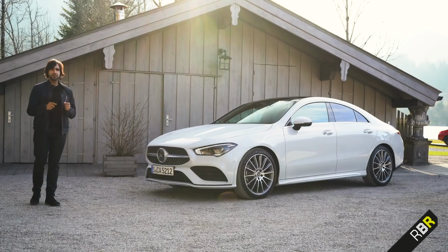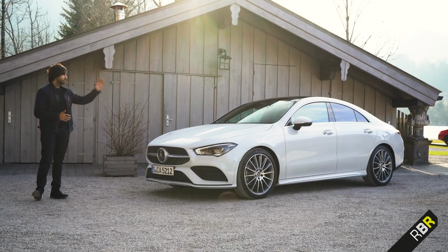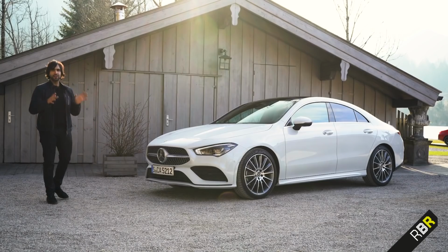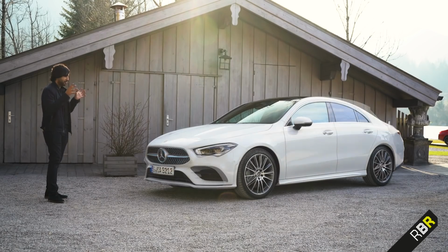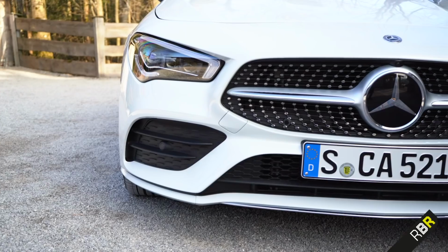And I wrongly assumed when I first saw this car that it was exactly the same as the A sedan, just with a different roofline and the rear hatchback. But this car is actually completely different all around. First of all, you'll notice, if I compare it to the normal A-Class, it's got a completely different front end to it. The lights are a completely different design. You've got totally different air intakes on the front.